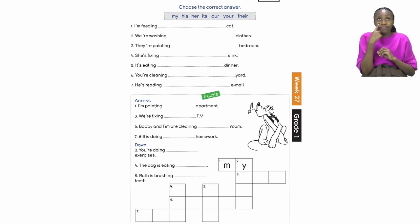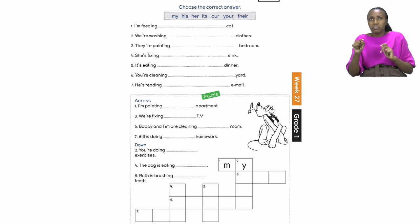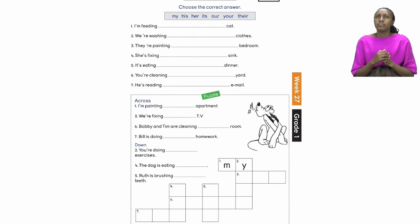It is saying, she's fixing dash sink. Now, when we talk about she's, it's usually a girl. So we say her. Let's try and put her in the sentence. She's fixing her sink. Well done. Good job. Let's do the number 7.